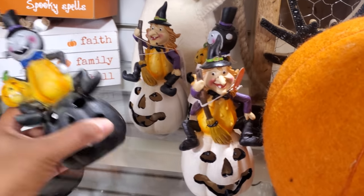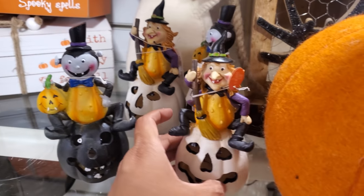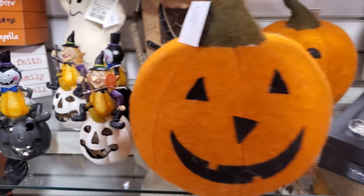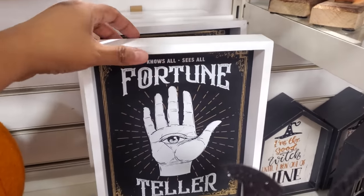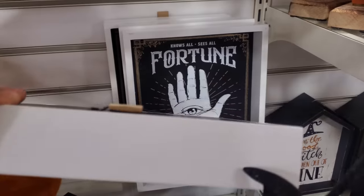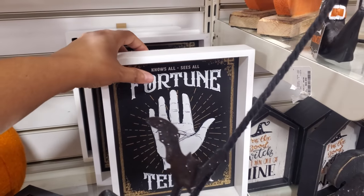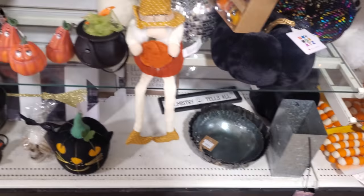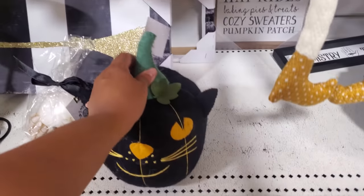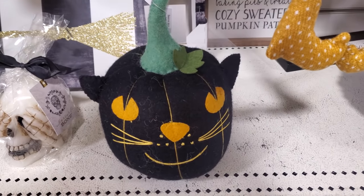These are different. Yeah. Of course they're gonna light up. They're $8. Only have the witch. More felt pumpkin. Plenty of fortune teller stuff. Let's see, those are $8. Nope, don't fall. Oh, this is a new cat. For $13, the felt cat. That's kind of cool.